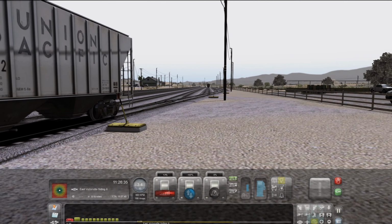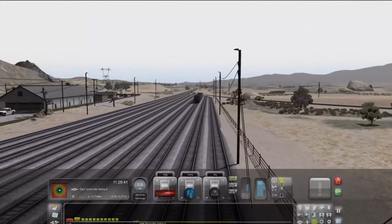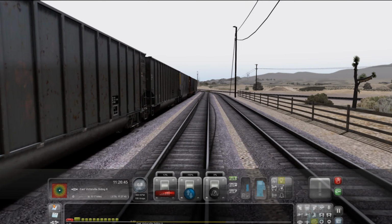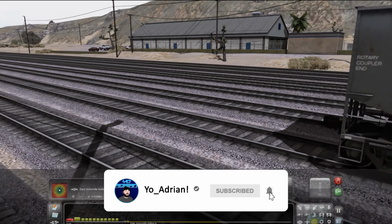Let's go ahead and start backing up here. Going to East Victorville siding 6. So let's just go ahead and head back to these freight cars here. Make sure that we hook them on perfectly fine and stuff like that. But yeah, even back in the day, I wouldn't have even done any route mods or anything like that.